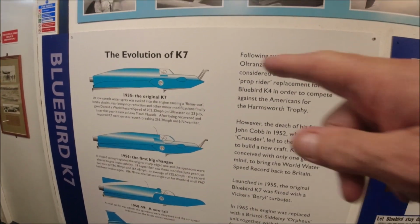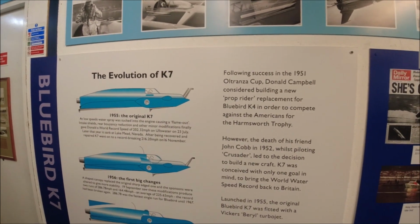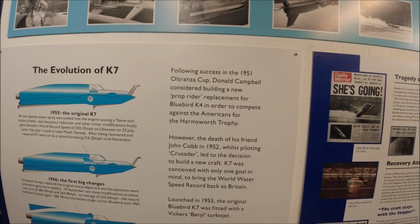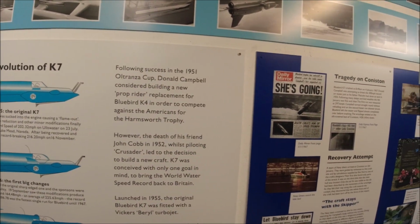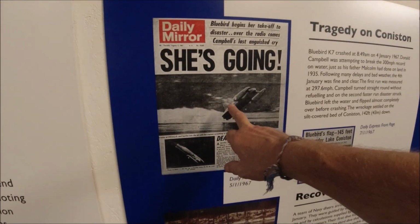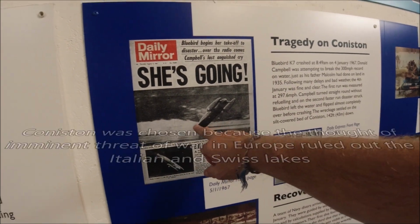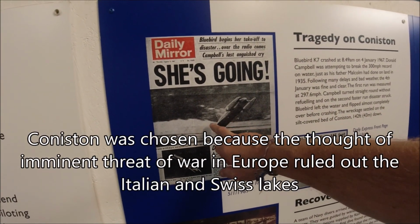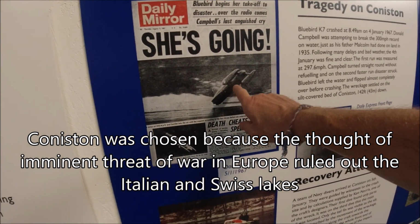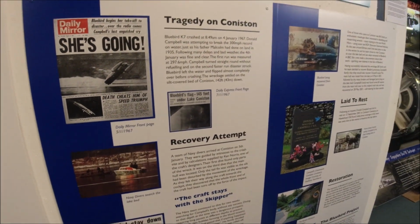17 years. And this is the story of the K7 from the original 1955, changes in 56, a new tail added in 58 and 59, more power added in 65, and then newspaper clippings about the accident. And this photograph's world famous, but there was a scrapbook in the family, and all the newspaper clippings from then were in that book.